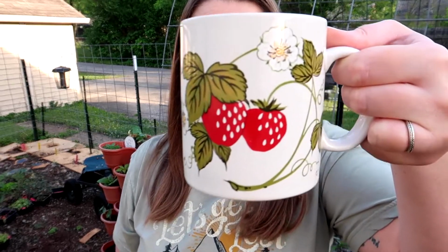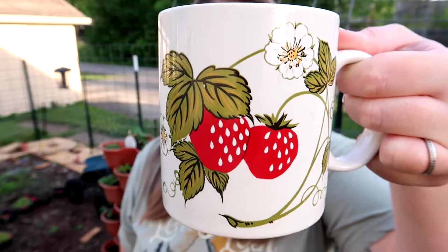We are in the garden now for our morning garden walk and talks. There's nothing left in the greenhouse. So here we are. I have some coffee in a new mug again. This one has some strawberry plants on it.